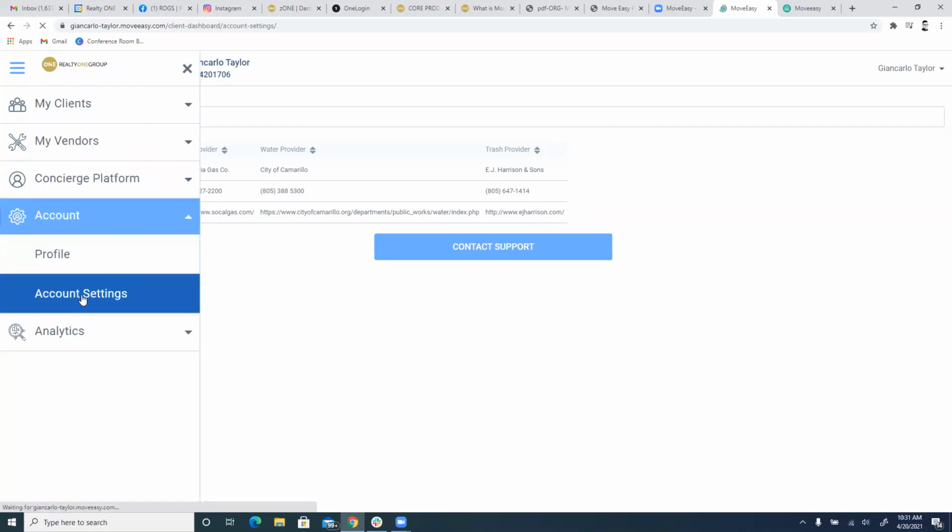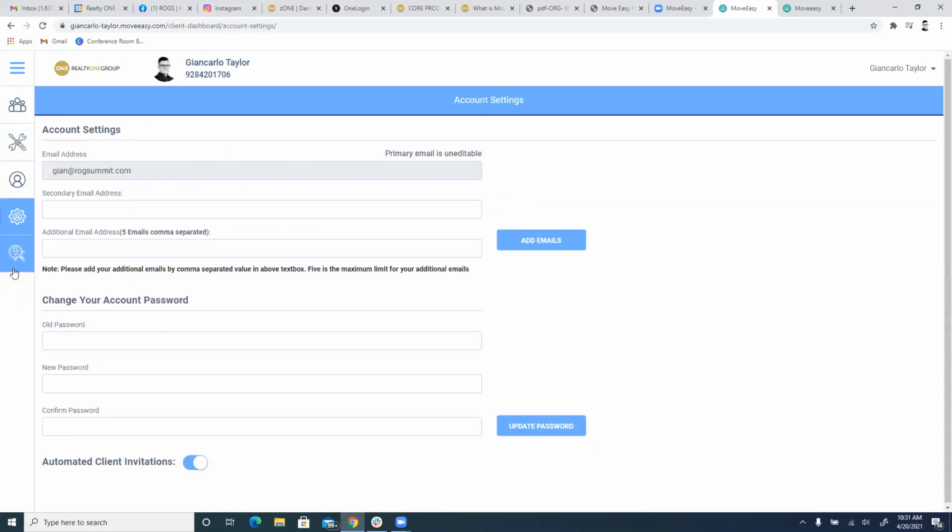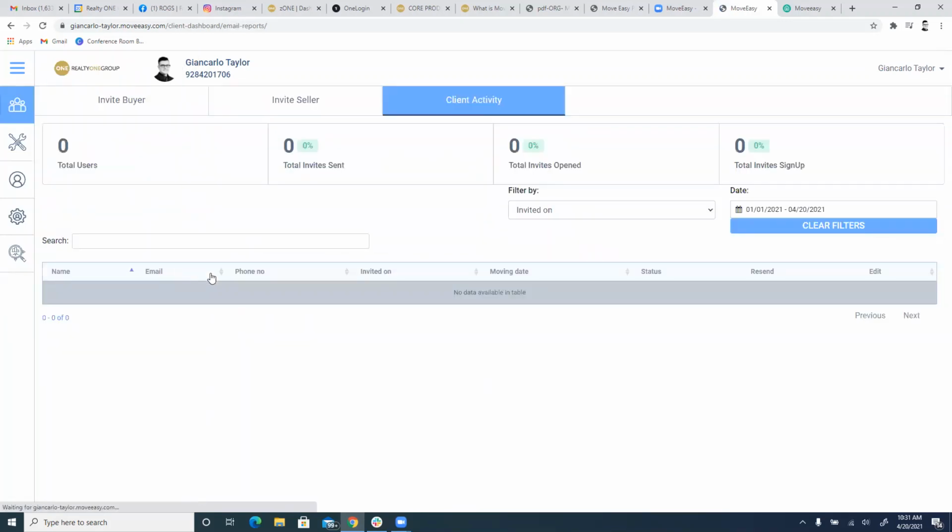Here, profile and account settings is pretty much the same thing we talked about earlier. Then we have email analytics as well, which is nice because you can actually come in here and check to see if your client is working with the concierge service, if they're opening their emails, if they're taking a look, and if they're taking advantage of it.